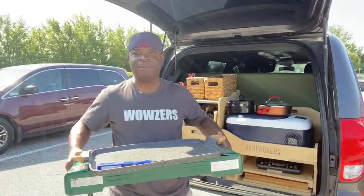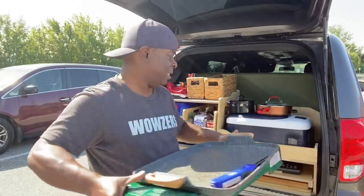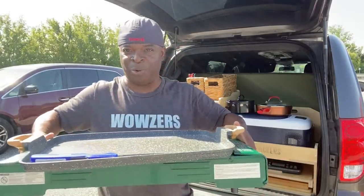And this is where I keep my two burner cooktop. See how long this is? It doesn't fit on there. And my griddle.